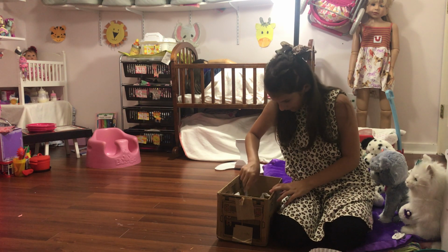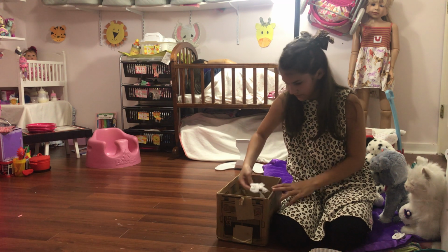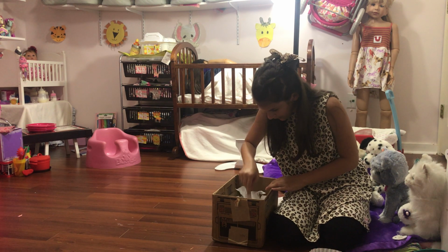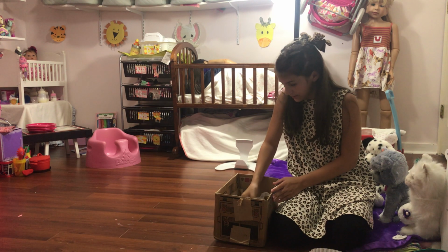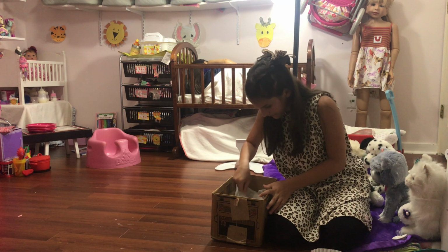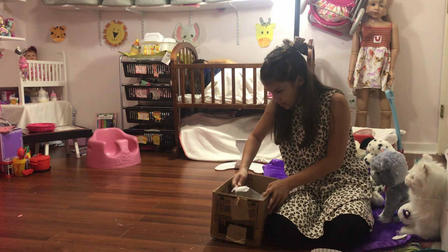So, yeah. That was a lot of litter I just got out this time. I try not to get so much out, because this is expensive litter. Litter is very expensive. Put that back. There's some.